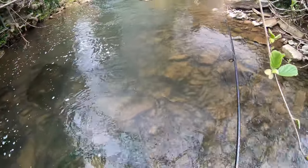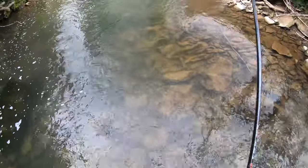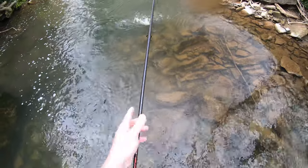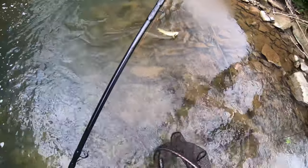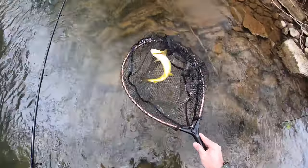Oh, fish on straight away. Oh, he's flipping it. That's mad. Oh, I'm nearly arse over tit again. Hey, you've got him on the net upside down. It doesn't matter. We've got him.